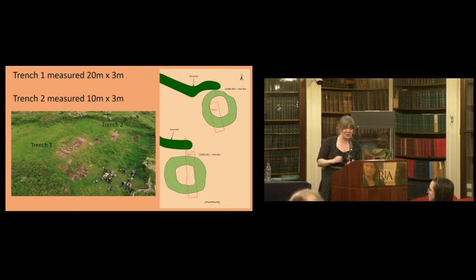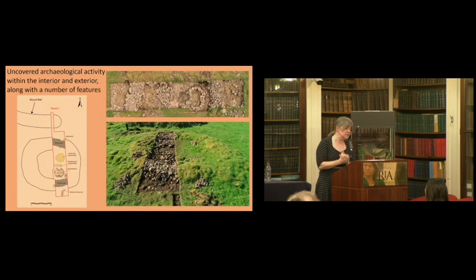I thought it would be nice to dig something similar to last year's 2022, so we'd get a good bit done. Anyway, you can see Trench 1 and Trench 2, and there's a nice aerial photograph. So it was quite big. Trench 1 was 20 metres long by 3 metres wide, and the other trench just a little bit shorter, because time wasn't allowing us to dig both of them to the full length that I would have liked. But anyway, so what did we find?